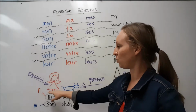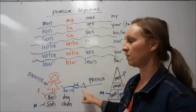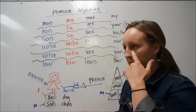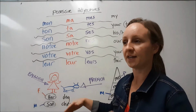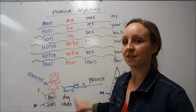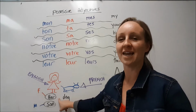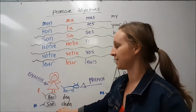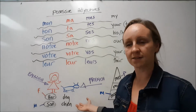In English, we really want to know the gender of the person that does the owning. And in French, what is more important is the gender of the thing that is owned. So say, for example, I have a girl, and she owns a boy dog. In English, I would say her dog, and the gendered word in our sentence is her, an indication that it's a girl. The problem is that in French, we have to base it off the thing that is owned. In this case, it's the dog.